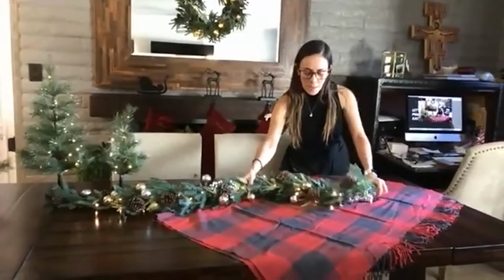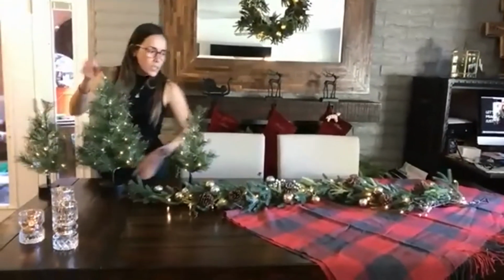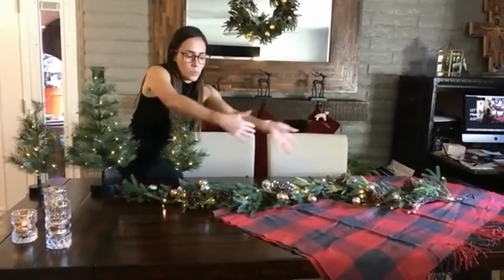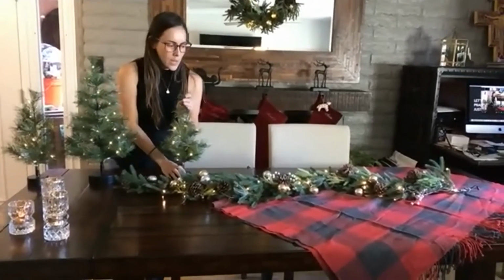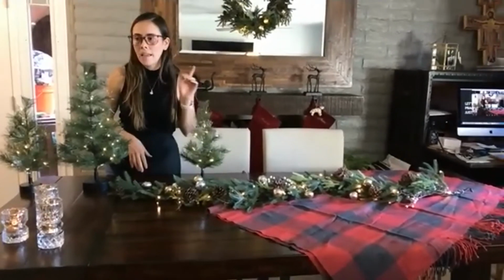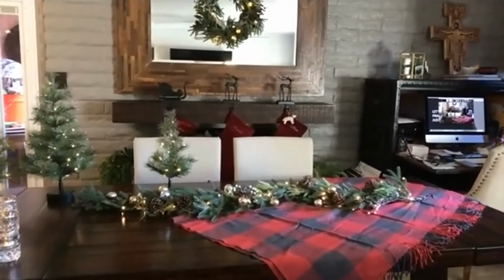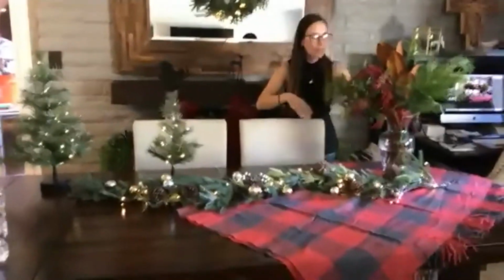So in this case, I'm placing this garland over here, and you can place it as you want. You can do it straight, or you can do it a little bit with movement. I like things with a little movement and sway. I just think it gives it a more natural feeling instead of being so symmetrical.